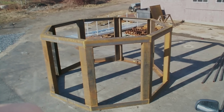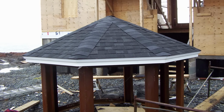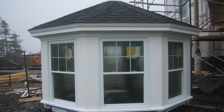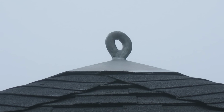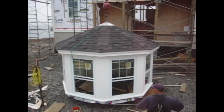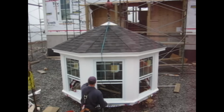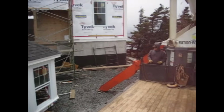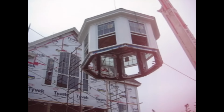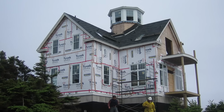Lots of fun. So the tower started as a steel frame I had a fabricator build, and then we placed it on the ground and built all the elements of the tower right in place, right down to the sill gasket where we would sit it on top of the structure, and hung it from a galvanized hook that I embedded in the top. So it's away! Okay, I'm going up. And there it is in place. Turned out really well.